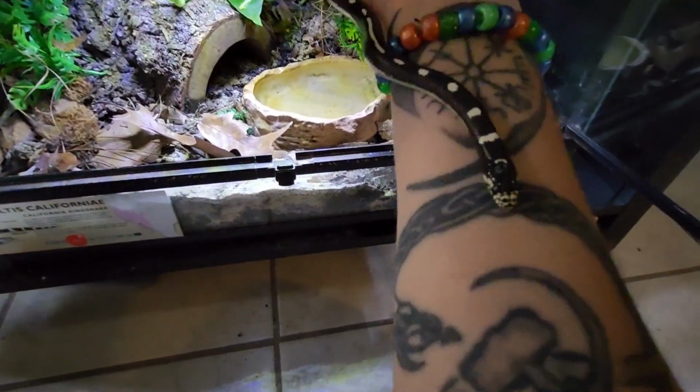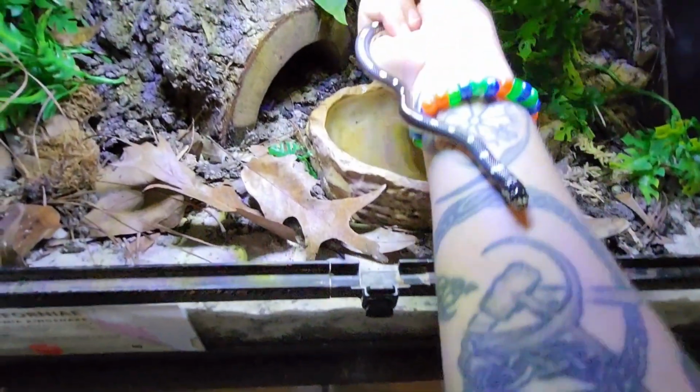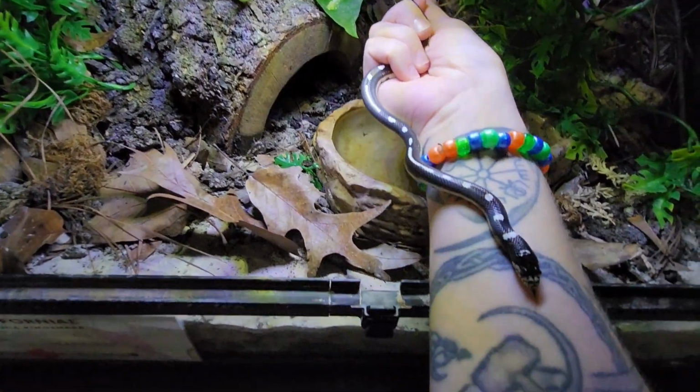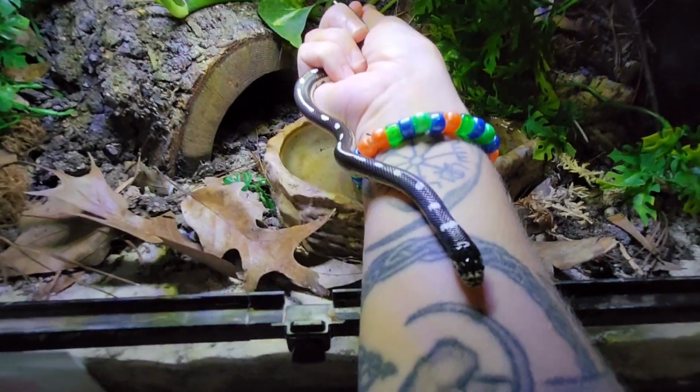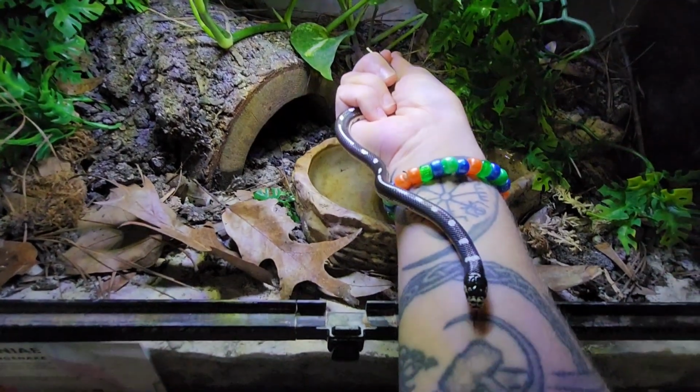Little squirmy dude. He's so pretty. Just look at his pattern. He's beautiful. He's so cute. I can't believe I didn't used to like king snakes.